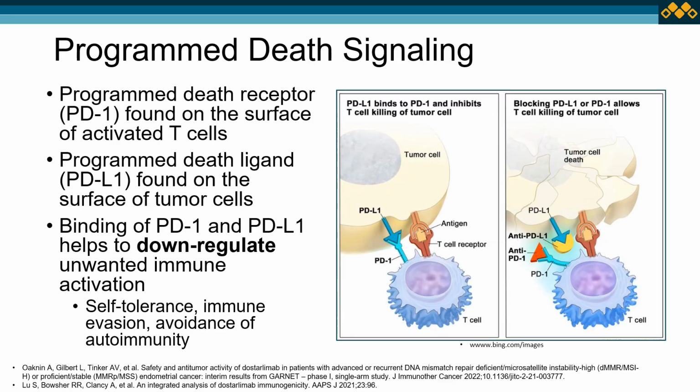This is just a graphic representation of the general mechanism for our immune checkpoint inhibitors. The programmed death receptor, PD-1, is found on the surface of our activated T cells, and the programmed death ligand, PD-L1, is found on the surface of our tumor cells. When the ligand binds to that PD-1 receptor, we have downregulation of the immune system, which is unwanted because it helps the tumor evade the immune system, promotes self-tolerance, and avoids autoimmunity. So our immune checkpoint inhibitors prevent this binding by essentially binding in its place.